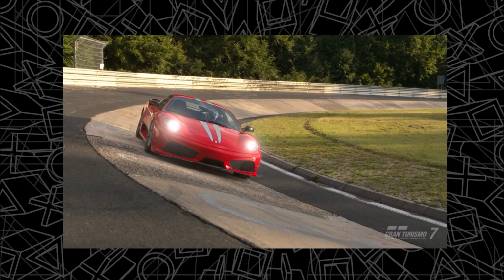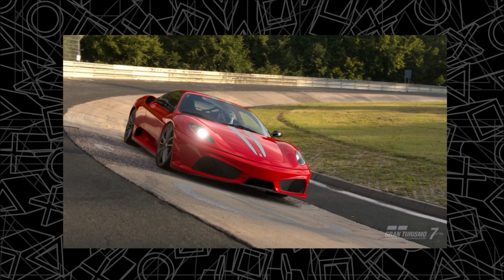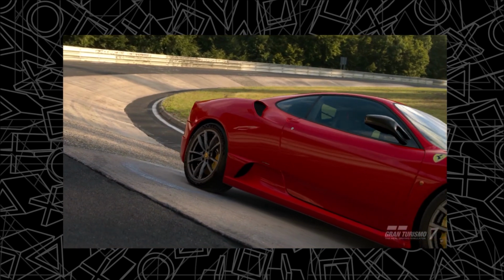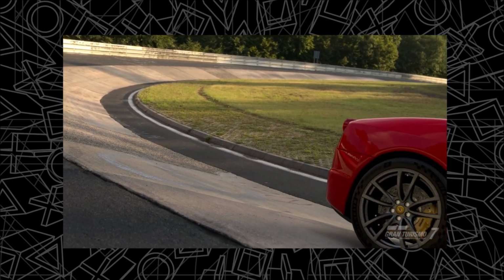Back on Gran Turismo 7. Going to check out a couple more cars in game. We've got the recent update for Gran Turismo last week, and on it, we're going to check out this rather cool Ferrari Scuderia 430, which we got in the update.